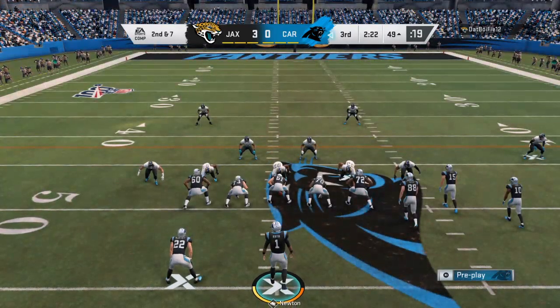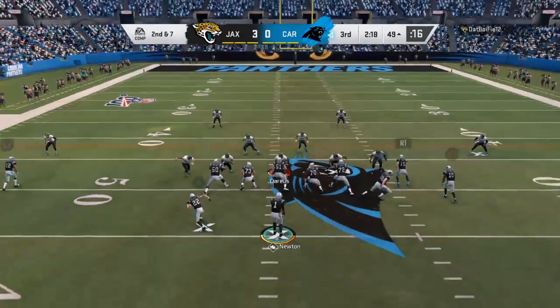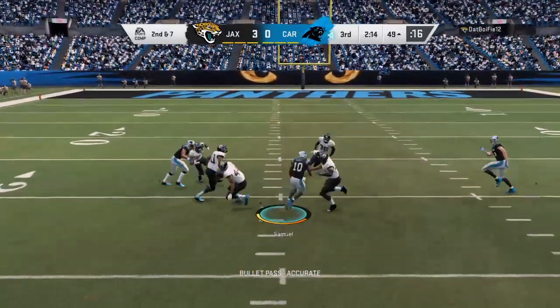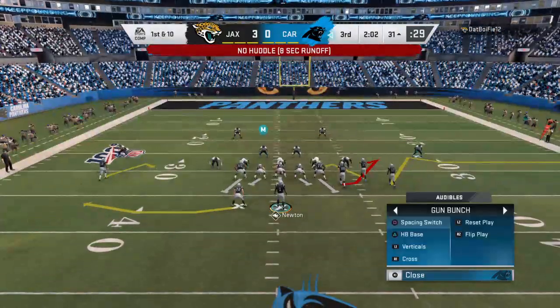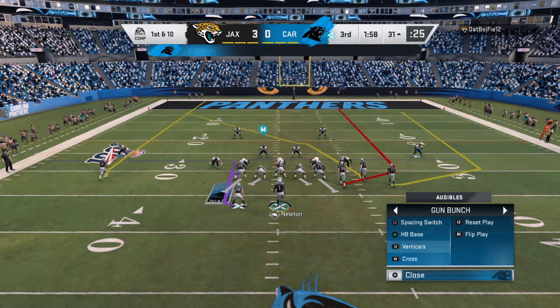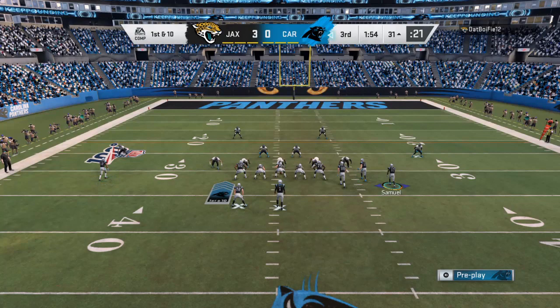Three yards on that last carry. Here's 2nd and 7. Newton now to throw. This one complete to Curtis Samuel. And he gets it inside the 35 and just shy of the 30. That one good for a first down pickup of 18 yards. First and 10 at the 31-yard line.